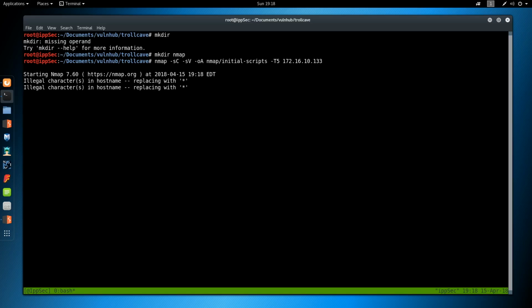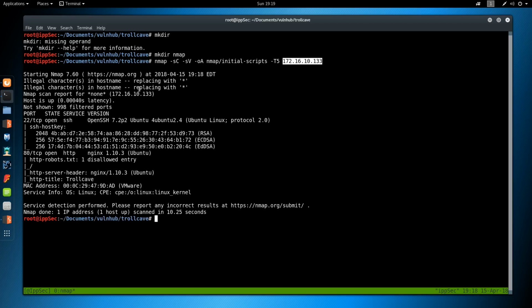I got some error messages. I'm not exactly sure what these are. The host name looks valid, so I'm guessing this script, or the safe script that was running with nmap, was expecting a host name, not an IP address, and that's why that showed. But nmap finishes, we have two ports open, SSH on 22 and HTTP on 80.